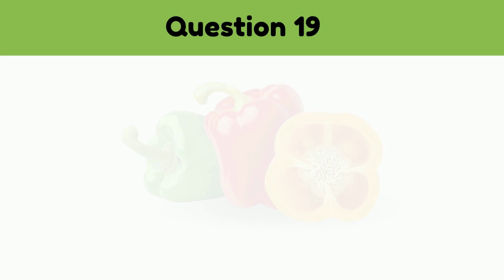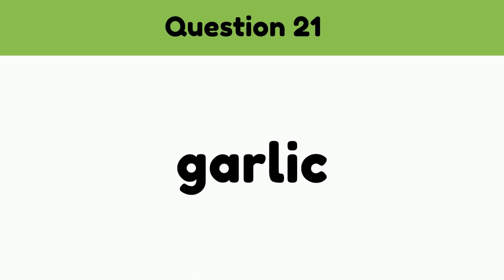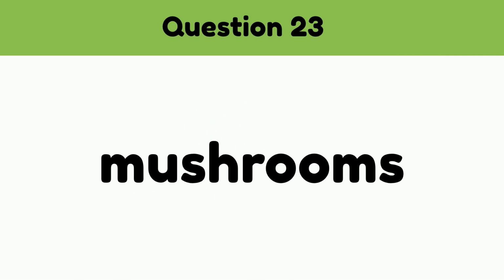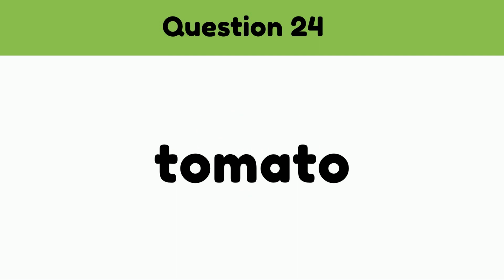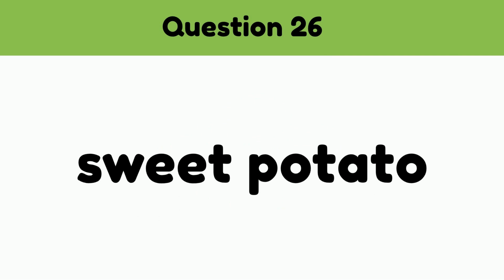Bell pepper. Chili pepper. Garlic. Onion. Mushrooms. Tomato. Potato. Sweet potato.